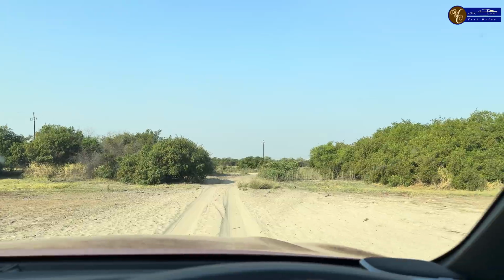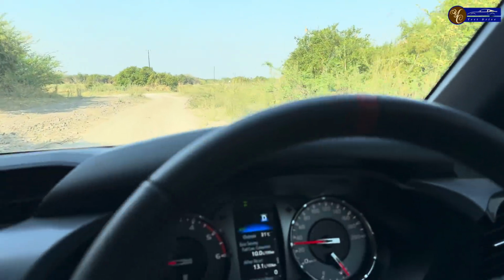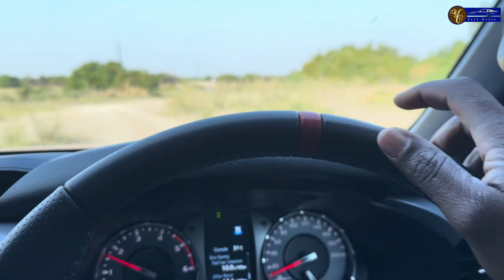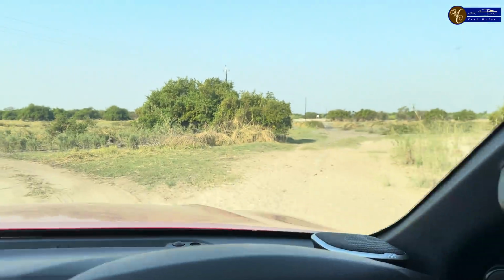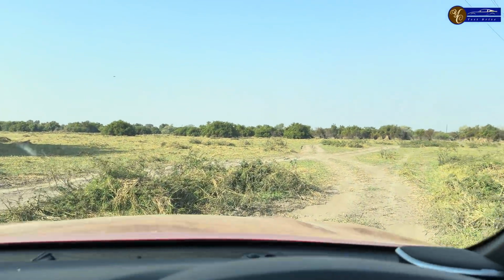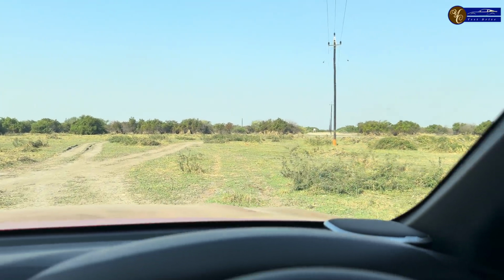Yeah, in sand like this. Actually now it's still on eco mode. I think I'll just put it on normal. I'll remove it from eco just to get enough power. I'm not going to put it on power mode. Power mode is just going to be chowing fuel. It's not necessary, because power mode will just be pushing revs too high unnecessarily. Normal mode, I think it's perfectly fine.